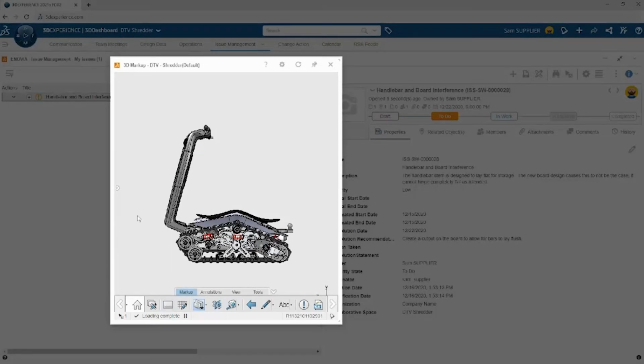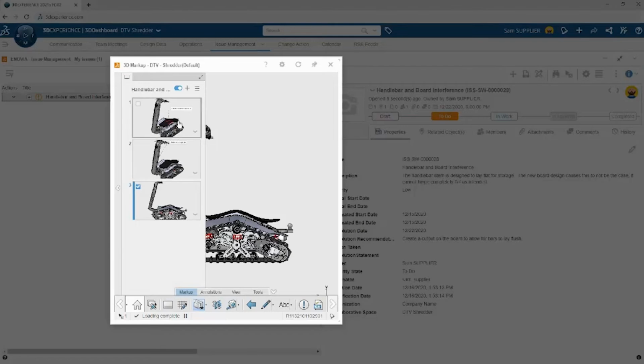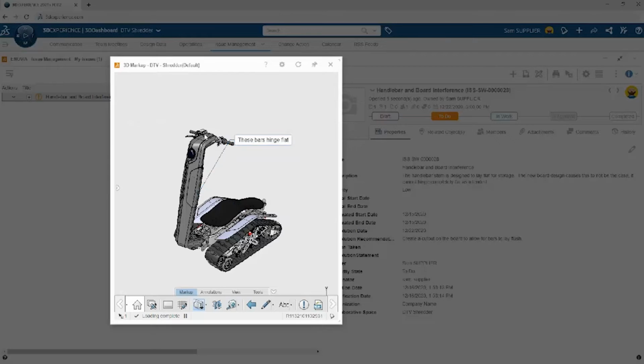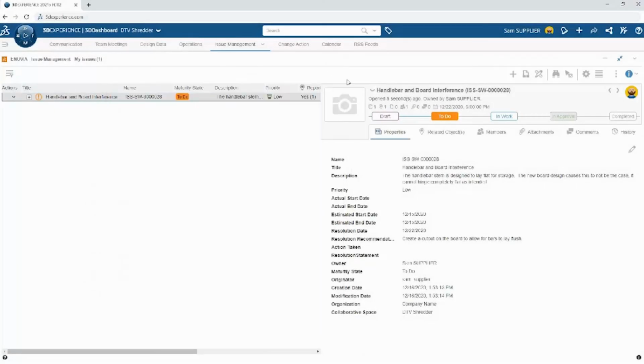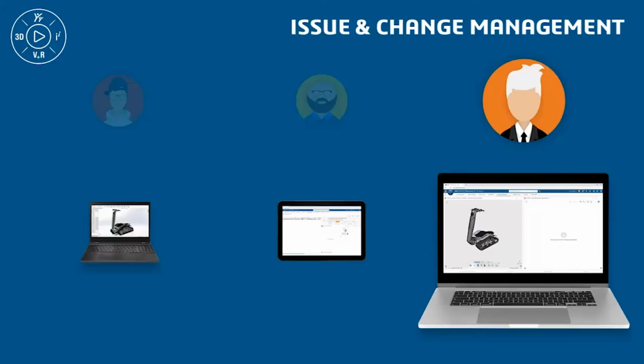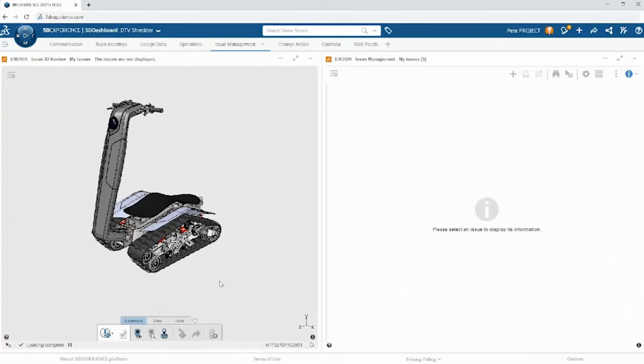Next, once the issue is properly marked up for identification, you can attach those captured images, then update the issue. So it's Pete's turn to review and create any necessary change action and keep the team moving forward. From Pete's dashboard, enabling the issue flags gives a color code reference for each issue submitted, location, and status.